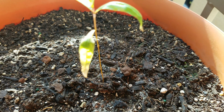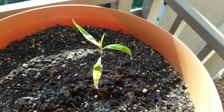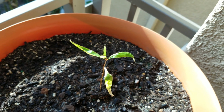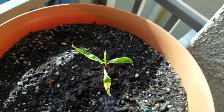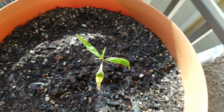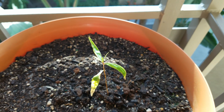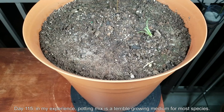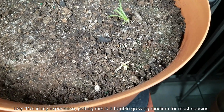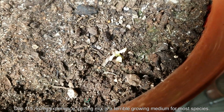So it's day 105, and as you can see, this thing is barely hanging on. Some of the weed seedlings are gone, and 2 persist. So they're having trouble growing too. That's a really bad sign, because weeds are typically very hardy, and they should be doing well, better than the main plants actually. So it's day 115.